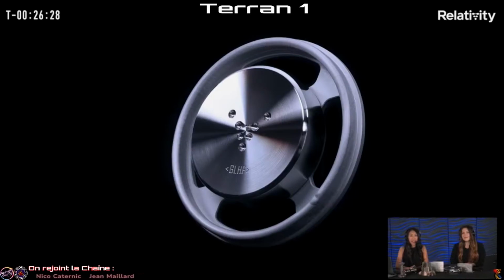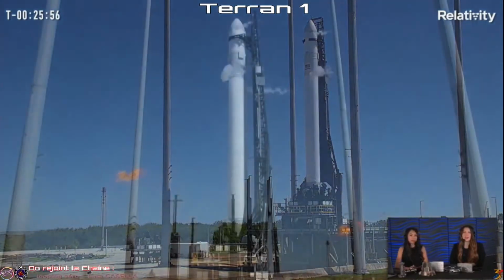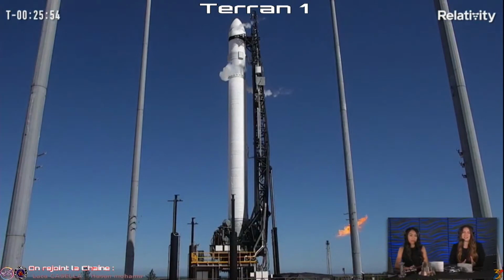Since then, we've added a machined centerpiece with a GLHF for good luck, have fun, and our mitosis logo to commemorate this maiden launch. And from our very first failed print 7 years ago, it's taken a relentless focus on innovation and almost countless iterations to get to where we are today. The world's first 3D printed rocket on the launch pad here at Cape Canaveral. Like the first print, Terran 1 is the first step of many towards making humanity a multi-planetary species.